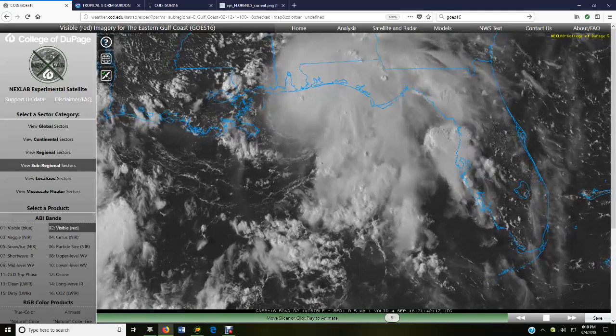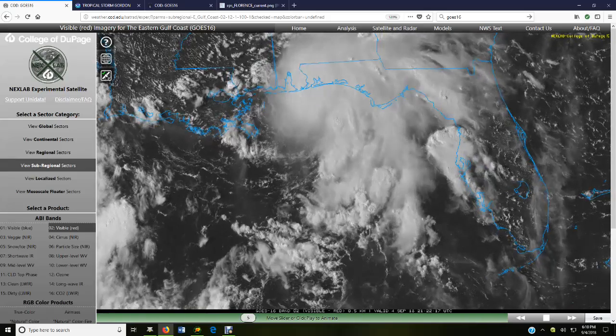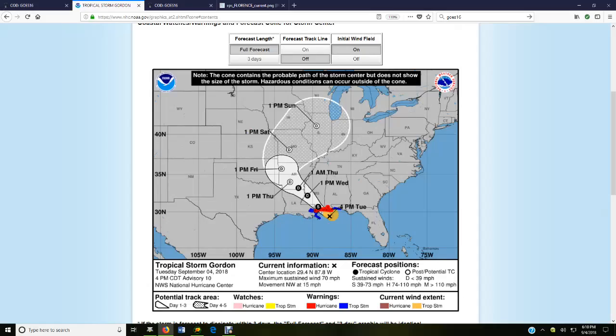So thankfully this was not able to rapidly intensify, which was my fear yesterday afternoon, that this could become maybe even a category 2 hurricane. But thankfully it looks like it's going to stay at 70 miles an hour.